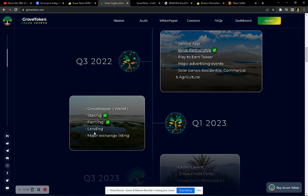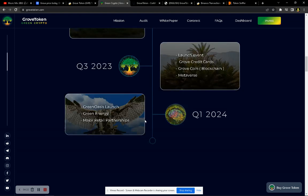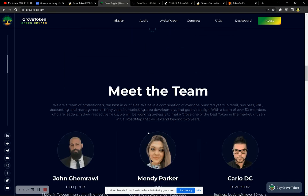Major exchange listings, lending, farming, staking's working, farming's working. Okay. Launch event, Grove credit cards. Oh. Grove coin blockchain. So they're coming out with their own blockchain at some time. And metaverse. They're going to come up with their own metaverse. Okay. Green Oasis launch, green energy, major retail partnership.